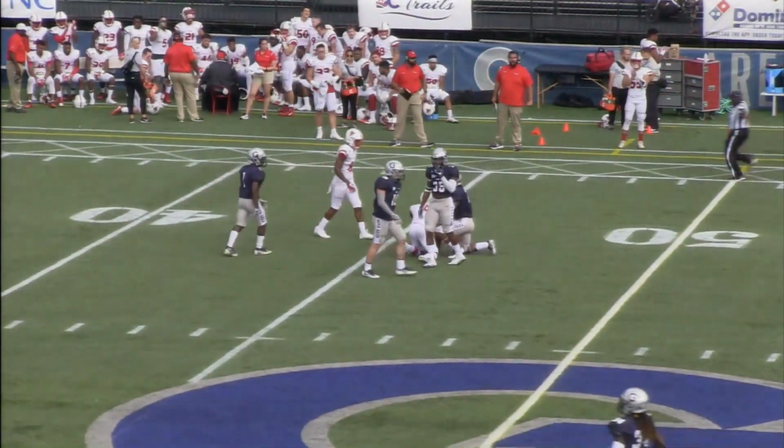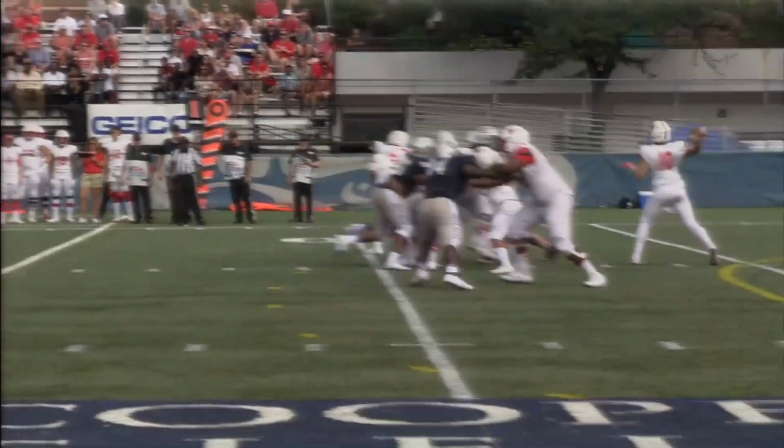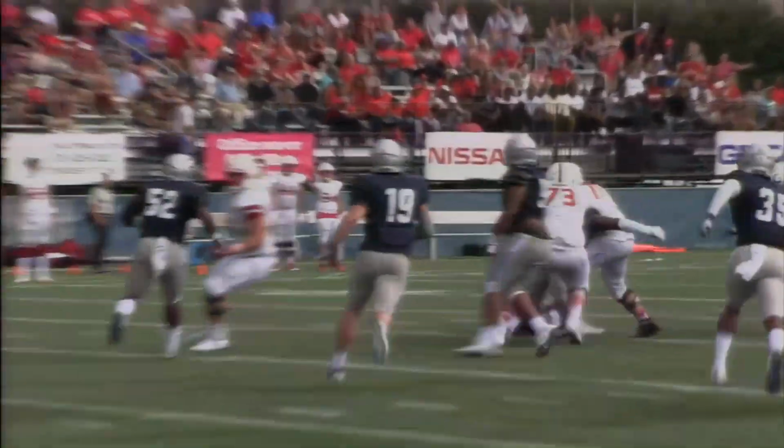But we would see Marist make enough plays just to flip field position. We see a long pass and catch right there. Just seemed like they didn't do a lot, but they did enough just to keep things in their favor. Never give Georgetown a really short field, never do anything like that. They could really let the Hoyas get completely back into the game.